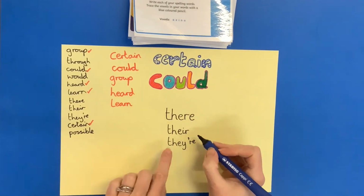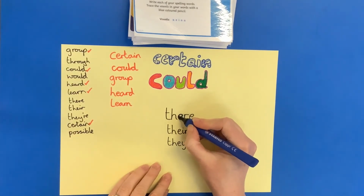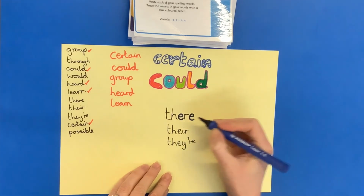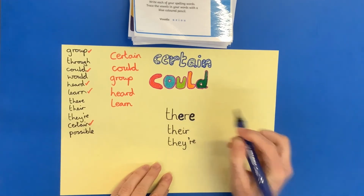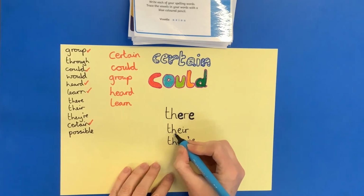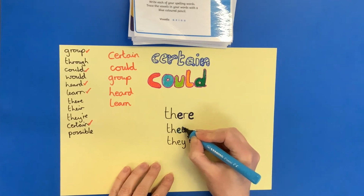So I've written out my words, I've made sure I've got them correctly, and I'm going to go over the vowels with a blue. Well, you can't see it brilliantly on here because it's quite close to the black, but you can tell that they're bolder now, aren't they? They're bolder. I wonder if using the light blue will help. So TH, they're not vowels. I'm going to use my blue to go over my E and my I.